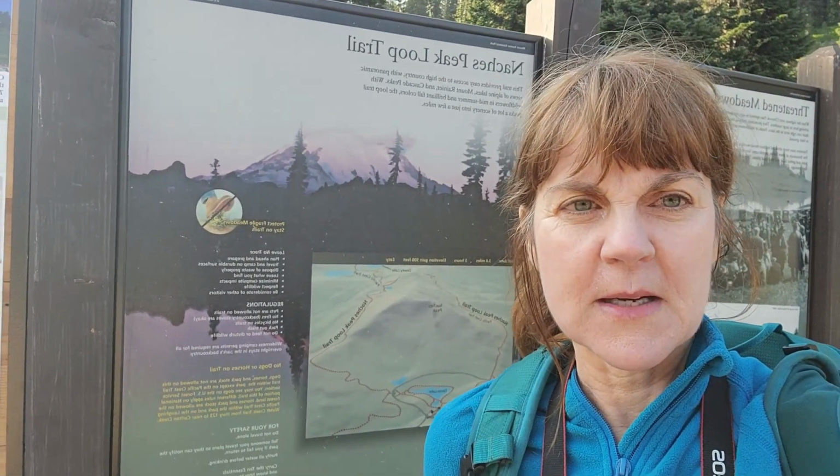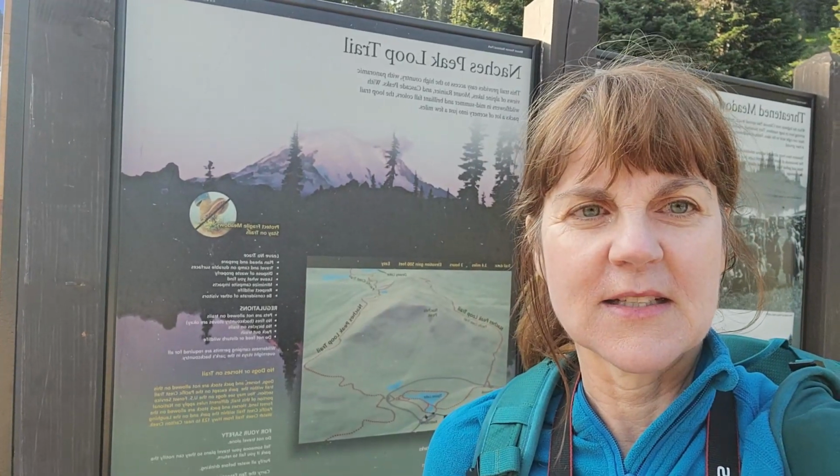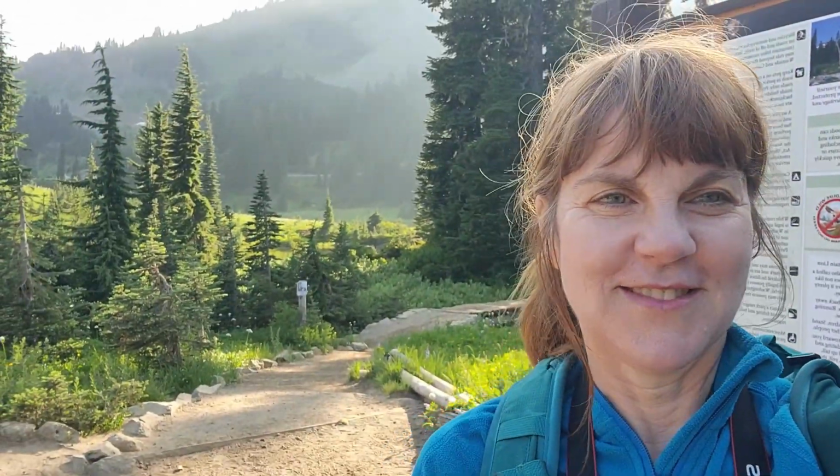Good morning. We are preparing for our Naches Peak Loop Trail, and it's going to be a naturalist hike today. So we're going to be identifying wildflowers in the peak season of July. So enjoy. We're at the trailhead here, and it looks like it's about 3.5 miles long to do the loop, and it says here just 500 elevation gains. So yeah, we'll be starting right here.